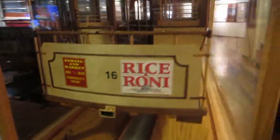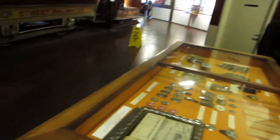Remember Rice-A-Roni? The San Francisco treat? Cable cars put Rice-A-Roni on the map.